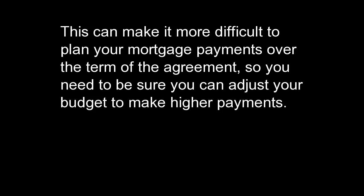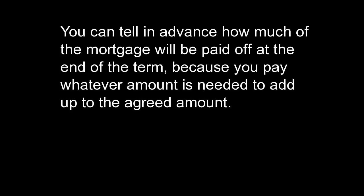This can make it more difficult to plan your mortgage payments over the term of the agreement, so you need to be sure you can adjust your budget to make higher payments. With adjustable payments, the amortization period stays the same. You can tell in advance how much of the mortgage will be paid off at the end of the term, because you pay whatever amount is needed to add up to the agreed amount.